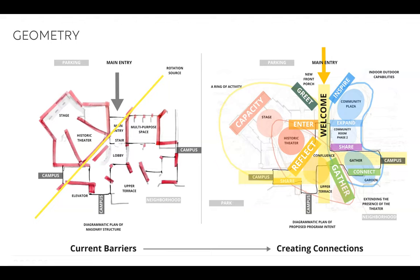and not just the program of, okay, we need X amount of seats in the theater, we need an event space for 20 people, we need to refurbish this classroom, then the offices need to move over there, but also layer on what are the conceptual desires for this space? It needs to be welcoming. We need places for reflection of this great history that they have. We need places to gather because this is a community that comes together in person.